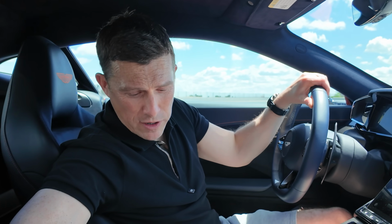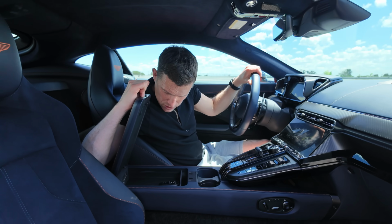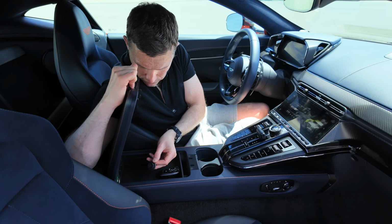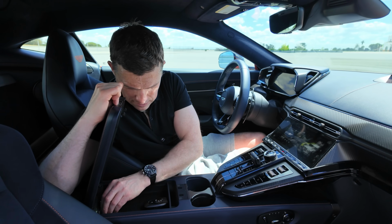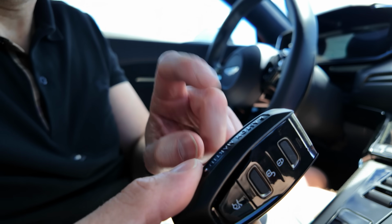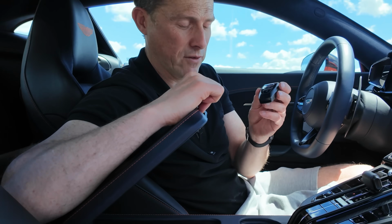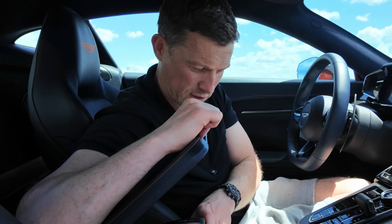In terms of storage, let's have a look. There's not so much under here. You've got your two USB ports there, old school 12 volter, have a look at that. And one thing I like, Aston hasn't cheaped out on their key. Still feels expensive. Compare that to a plasticky Porsche key. I should know, I've got one, and yeah, that feels nicer.